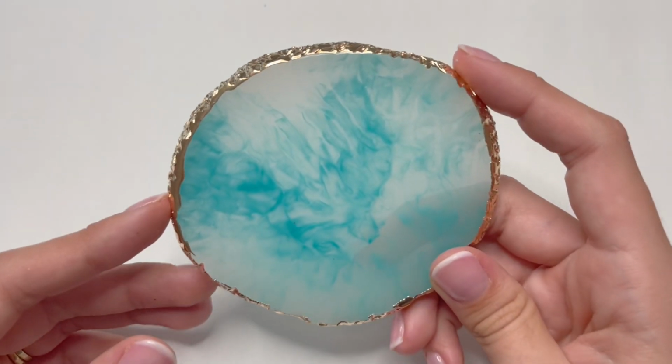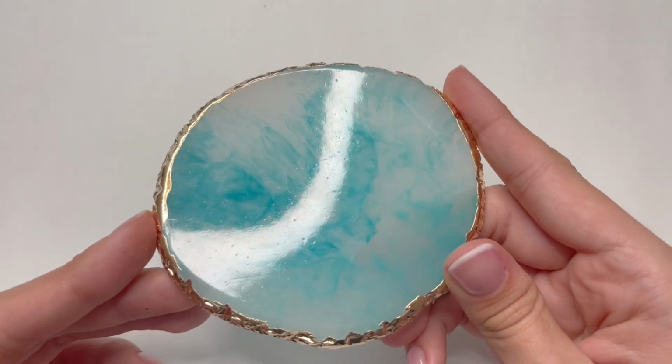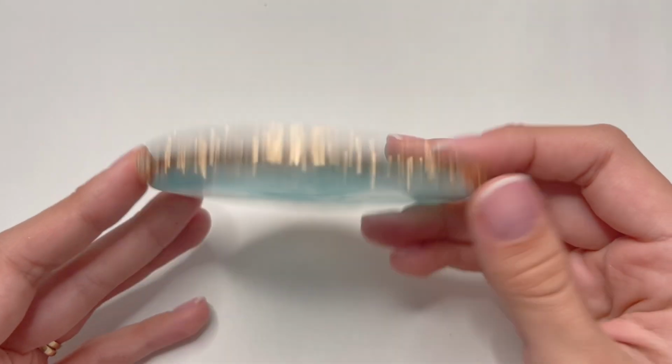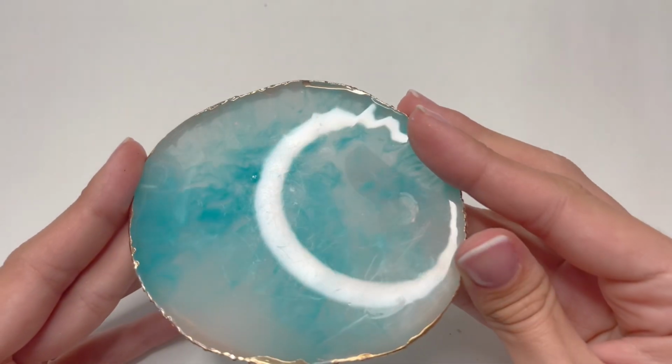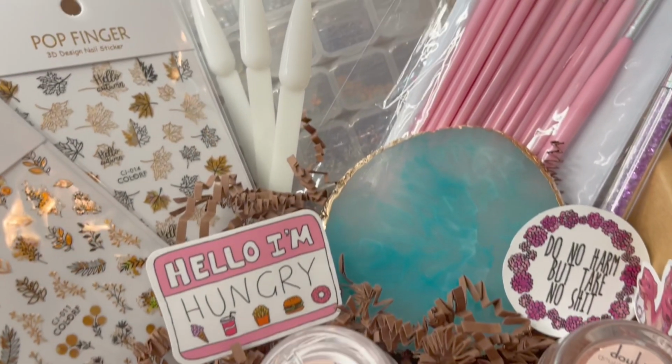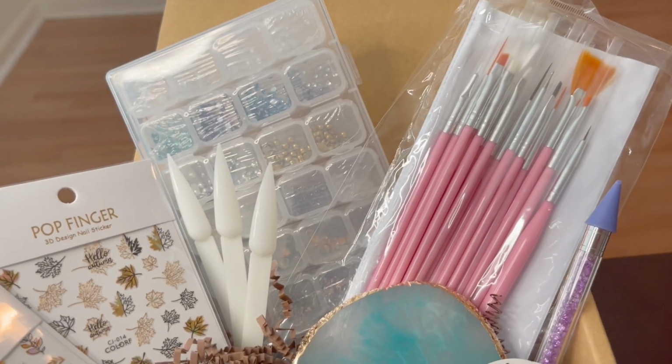Here's a closer look at the nail art palette. This is so pretty. I feel like it's not too heavy, but it does feel like nice quality. As long as you clean it after you use it, you shouldn't have any issues with this. So that is everything that came in my November mystery box. Let's go ahead and take a look at the December mystery box.